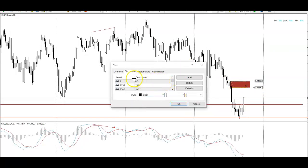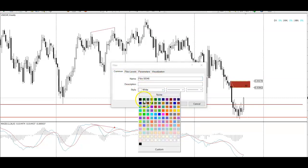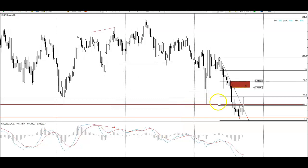Okay. Fibs. Okay, so in and around that area is the 61.8 fib off this leg down here. So that's a nice area to be selling again, also targeting this up move here. Okay, so that was the reason for that trade last week.